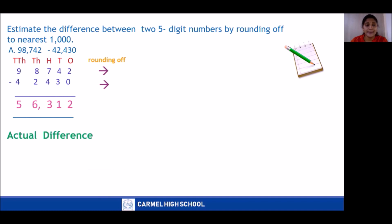Now, we should round off these numbers. How do we round off these numbers? Yes, to the nearest 1,000. When it is to the nearest 1,000, then we need to observe the digit in hundreds place. Children, observe the digit in hundreds place. In the first number, what is the digit? It is 7, which is more than 5. Therefore, this number will get rounded up to the next thousands, that is 99,000. Clear?